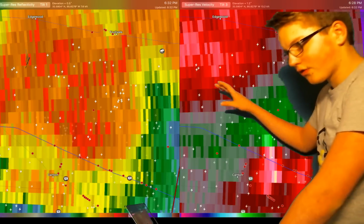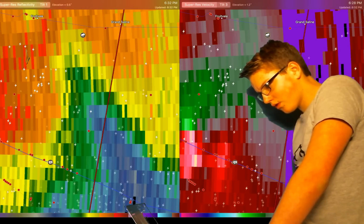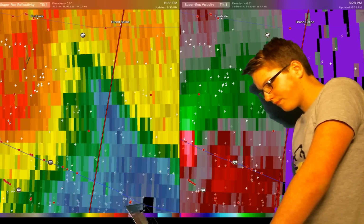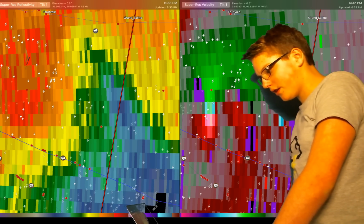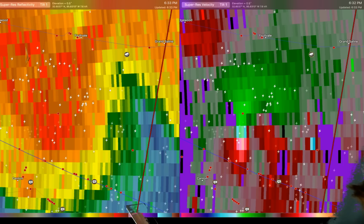You still got that tornado right there. Why is this 4 minutes old? I don't know why the scan is 4 minutes old. We're on tilt 3, that's why. Yeah, wow. Very intense signature there for that tornado. Really strong wind speeds there. Again, just very dangerous, scary situation. Areas in the path really need to be taking cover right now.